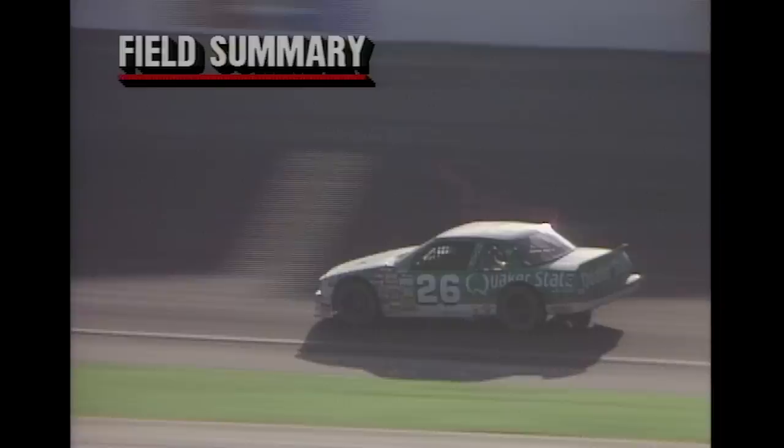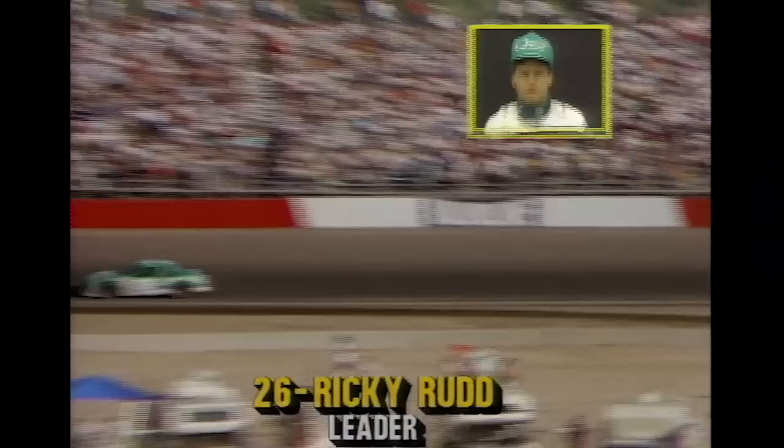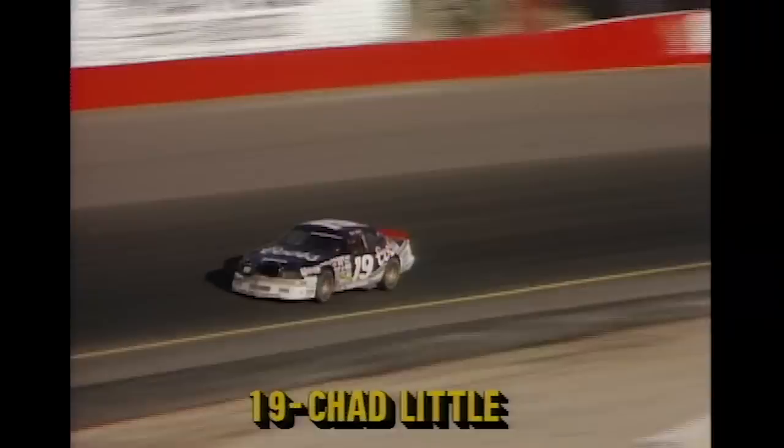With now 109 laps to go in this 312-lap, 500-kilometer race at Phoenix International Raceway, we'll present our field summary and show you the cars that are on the racetrack. The leader of the event is Ricky Rudd in the Quaker State Buick, car number 26. Now, these cars are in no particular order. This certainly isn't a first, second and third situation, but just showing you the cars that are on the track.